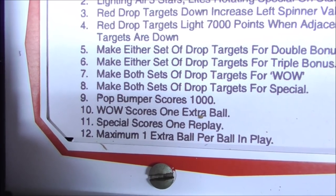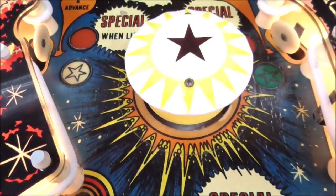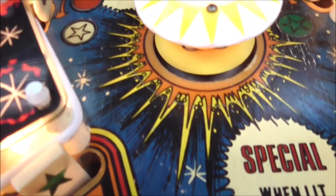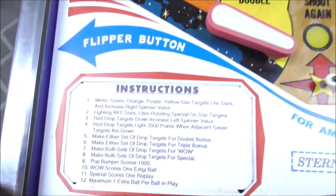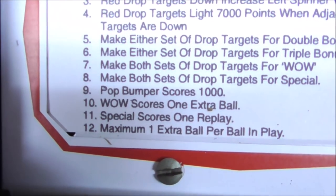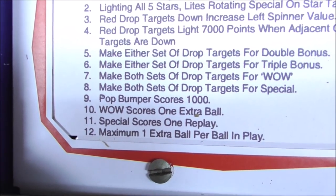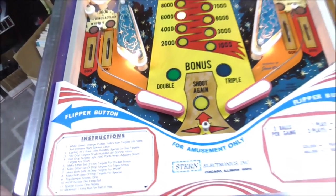Pop bumper scores 1,000 points because it just has a star on it on a lot of the Sterns. But boy, it looks good. They had different types of drop targets than the other companies. See how there's like a hole underneath the drop target? I always thought that was weird. So if you do get the wow, it scores one extra ball. If you get the special, it scores one replay. The maximum is one extra ball per ball in play.